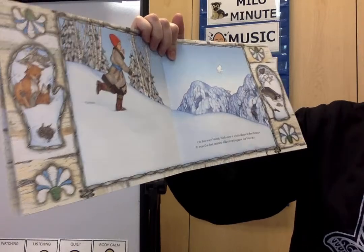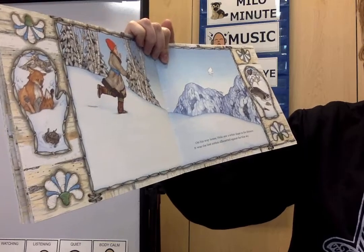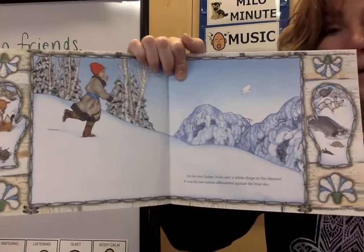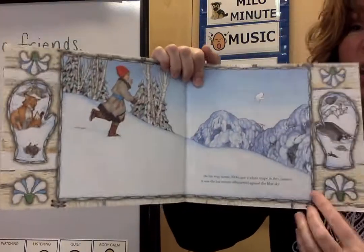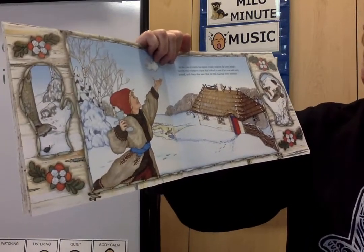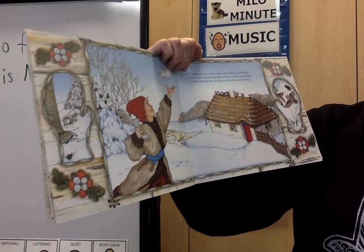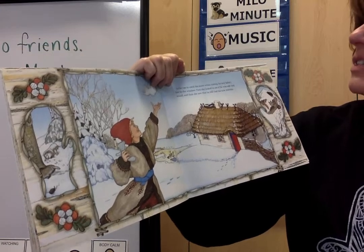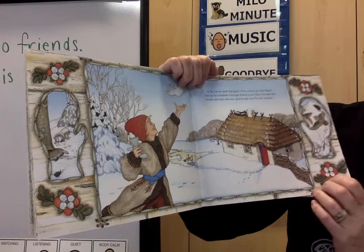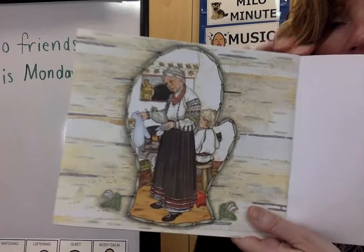On his way home, Nicky saw a white shape in the distance. It was his lost mitten silhouetted against the blue sky. Look, just when they sneezed and the mitten flew up, Nicky was walking by, lucky. As he ran to catch the snow-white mitten, he saw Baba's face in the window. First, she looked to see if he was safe and sound, and then she saw that he still had his mittens. Lucky boy, lucky boy.